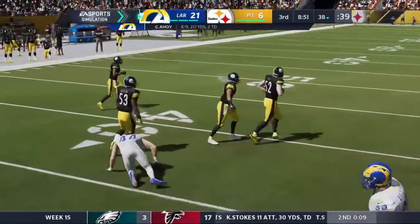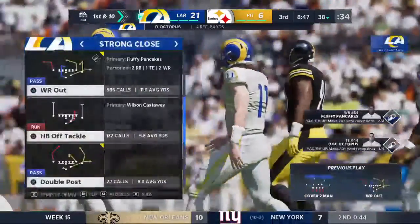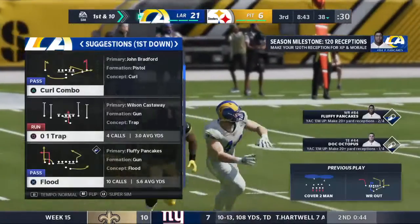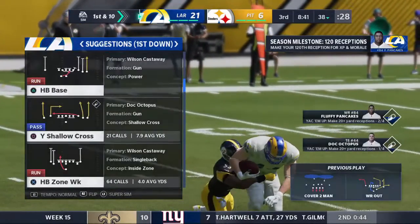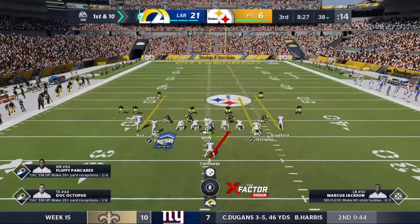And he comes back with one complete. A gain of 13. It's a 1st down. It is fun to watch the big man work the middle of the field. How about that post route there? Did an excellent job of getting his head around to look the football in and gain significant yardage.